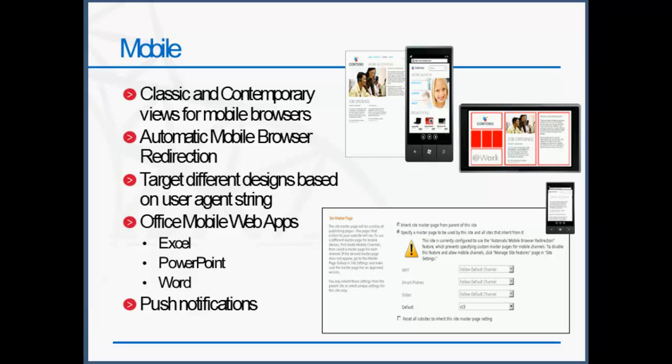Microsoft has made a lot of improvements in device support as well. With SharePoint 2013, there are new optimized viewing experiences across different mobile platforms. There are several new features added to help improve both worker productivity and usability on the device. There's a new optimized mobile browsing experience built into SharePoint, so out of the box, the mobile browsing experience has a new contemporary view. If your device supports it, you can switch back to the classic view and get the entire site, or you can use the new view as well.